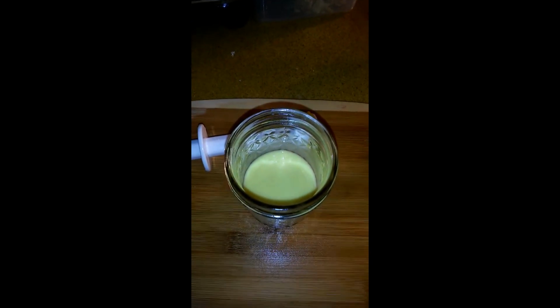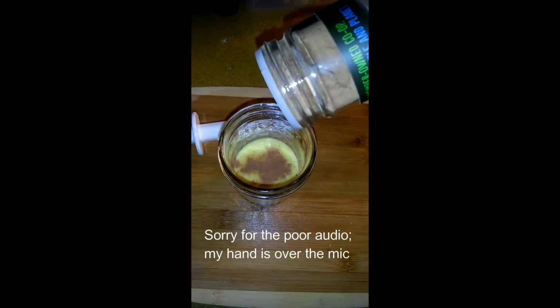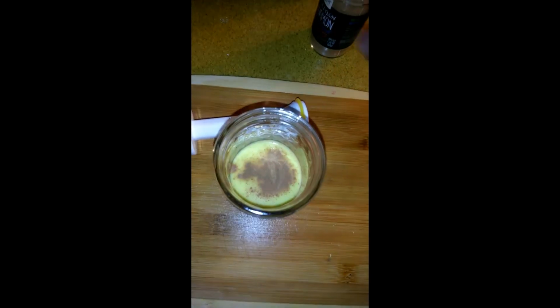Now I'm going to go ahead and start adding the cinnamon. All right, so I got the Ceylon cinnamon, and I'm just going to give it maybe a good 2 or 3 pats. That's all you really need. You don't need a whole lot. Okay. Now I'm going to go ahead and start adding the cayenne pepper.